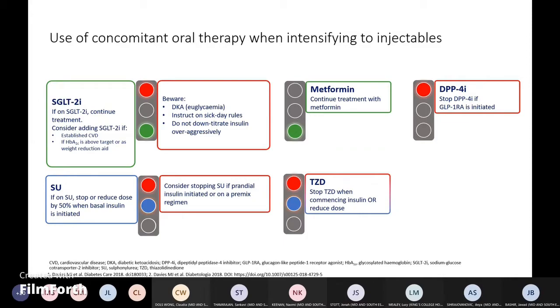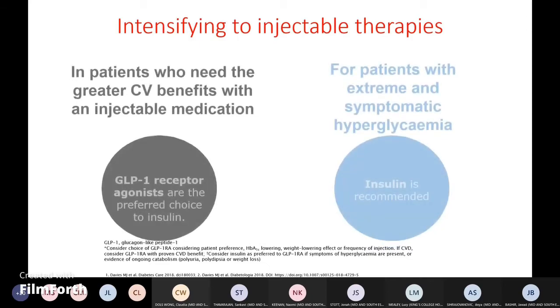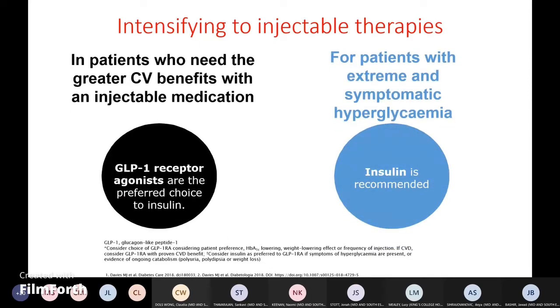The glitazones, again, these are less favored drugs these days. We try to stop them when we are commencing insulin, because their role is to make your body sensitive to your own insulin. So there's no point continuing this drug, which will also make them put on weight and cause osteoporosis, fluid retention and heart failure. So not a preferred choice. If you have a patient who has got cardiovascular history, in that case, intensification should ideally be with a GLP-1 receptor agonist, which would be preferred over insulin.